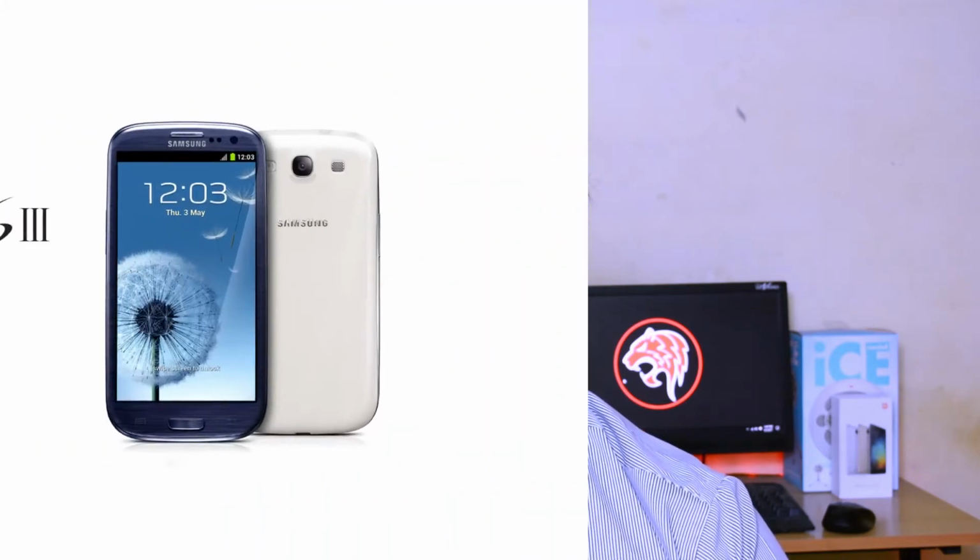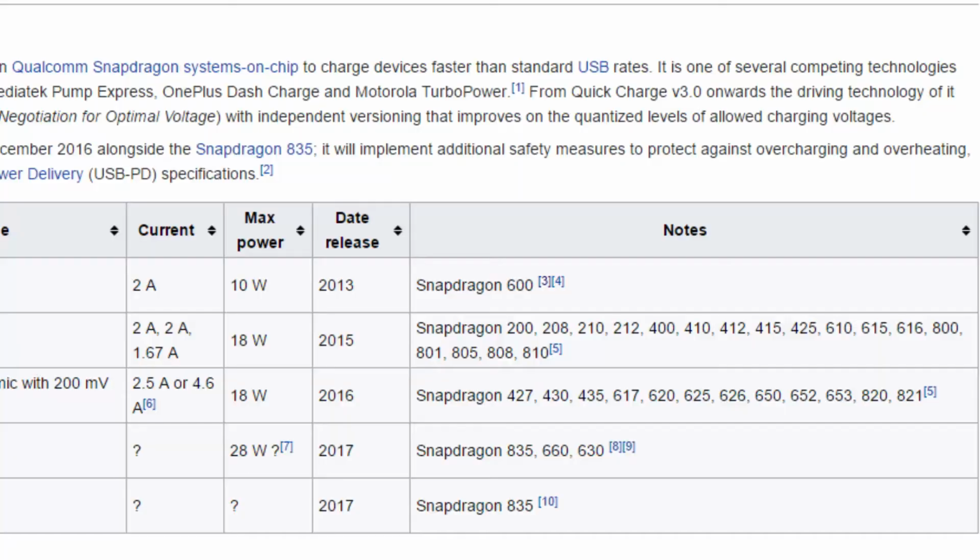Quick Charge 1.0 came to play back in 2013. This was the time that Samsung had released the Samsung Galaxy S3 and it was awesome. It was way better than your conventional charger and it could give you a maximum power of 10 watts. Quick Charge 2.0 and 3.0 came in 2015 and 2016 respectively and they could give you a maximum power of 18 watts. I believe that Quick Charge 2.0 was probably the most famous one. This is because it supported a massive number of chipsets and even the cheaper ones like the 200 and 400 series.